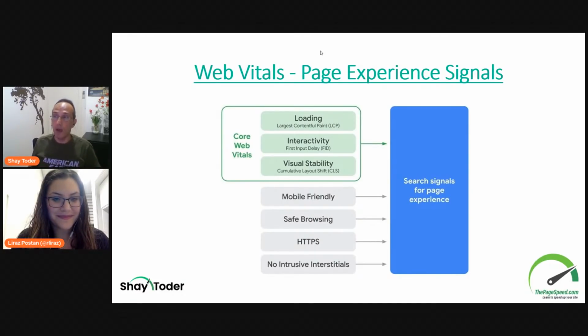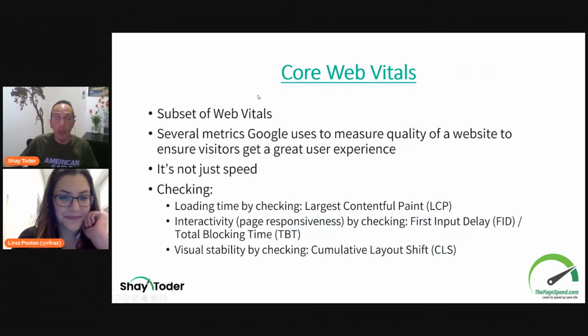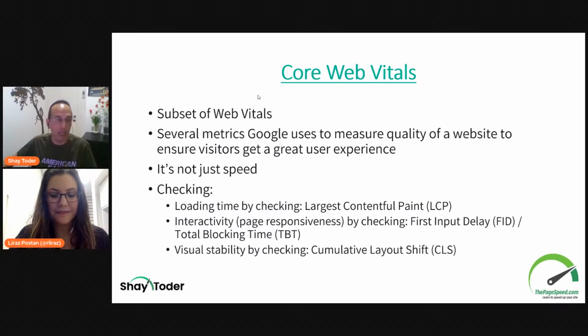Among them are the core web vitals, as we can see: the loading, the interactivity, and visual stability, and we will talk about it in a second. So core web vitals are a subset of web vitals. There are several metrics that Google uses to measure quality of a website to ensure visitors get a great user experience. It's not just speed. The third one is really not about speed, and let's talk about everything there.